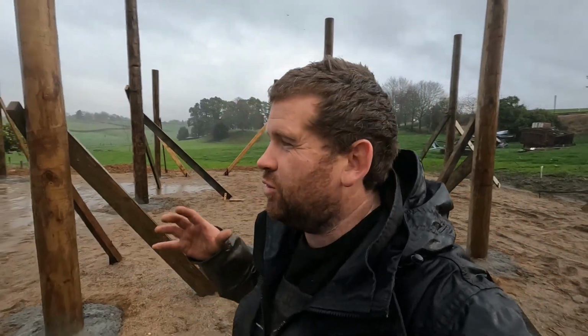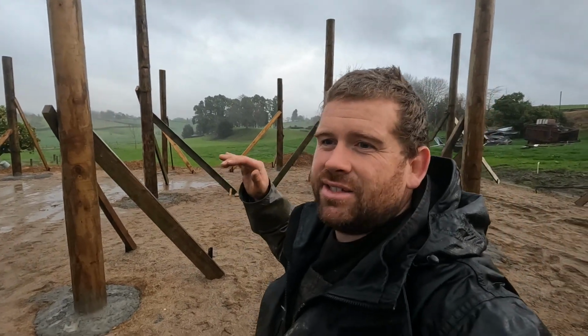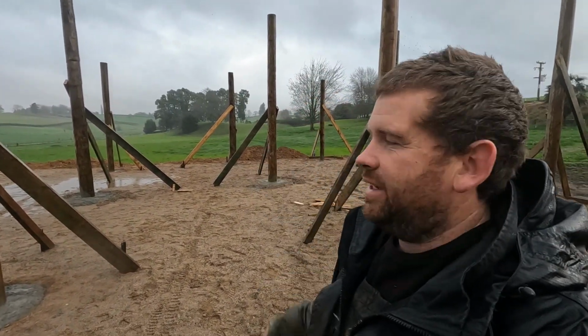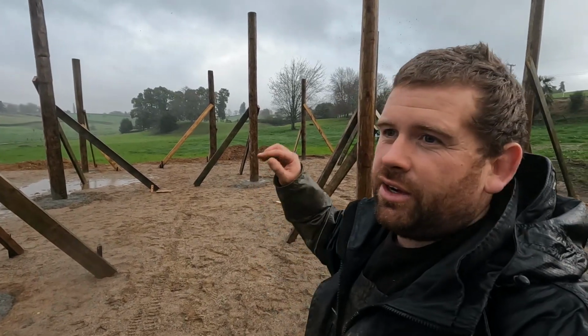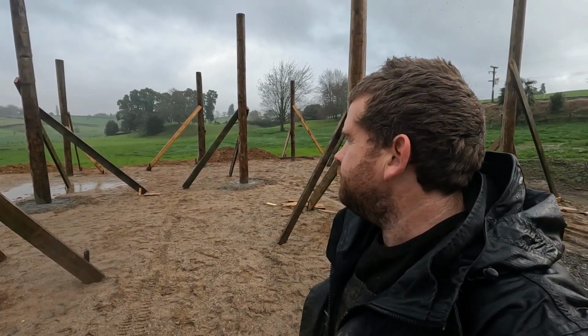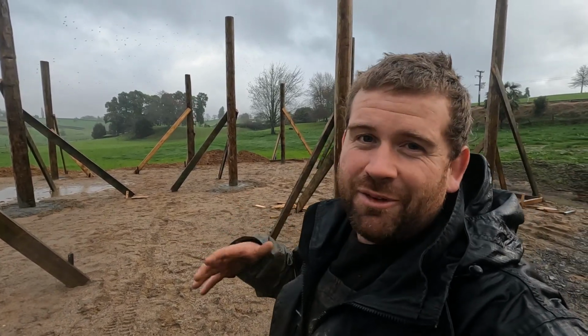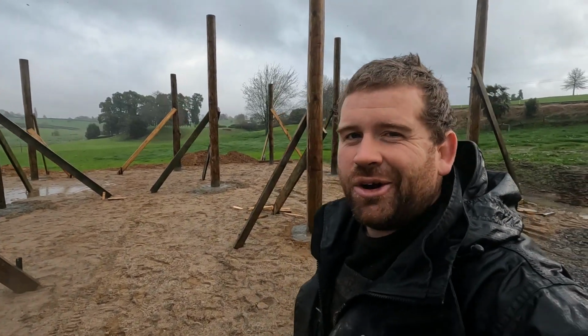Dad's keen to do it the original way, to keep it lower at the front here, so the wind and rain don't blow in, because the higher you go, the more it's going to blow in. But I'm not sure. I think it's better to go bigger and have more storage. But yeah, I don't know, what are your guys' thoughts? Let me know, interested to know.